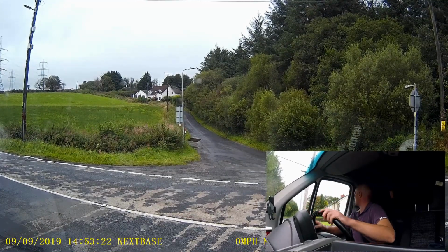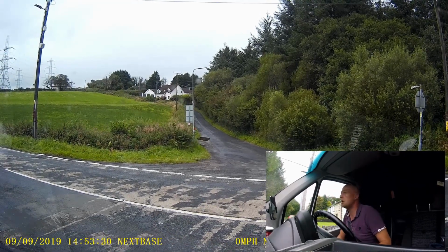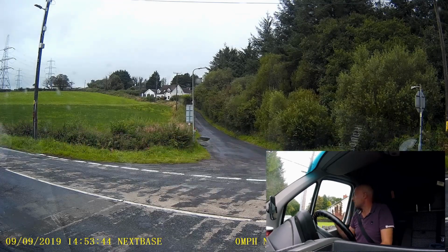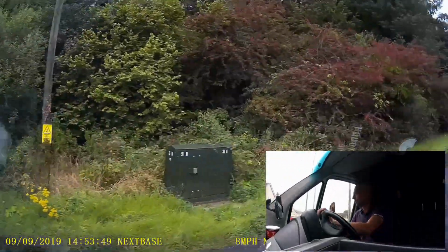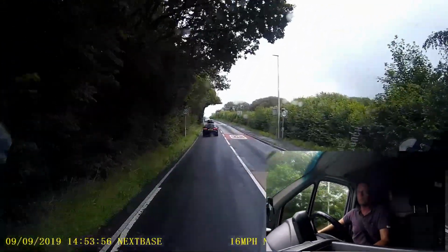Oh, this is good positioning of lampposts here, people. Shit. Brilliant place for speed bumps. Thank you, my lovely. That's awesome. But apparently, 700 miles to Henry. It's still 2 miles away. Whoops.